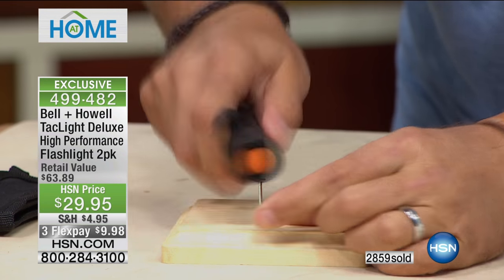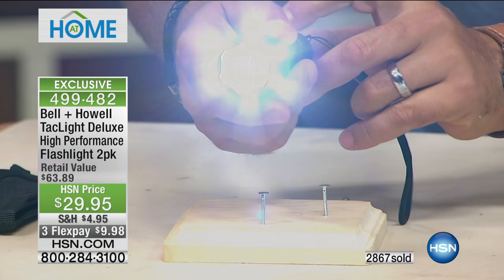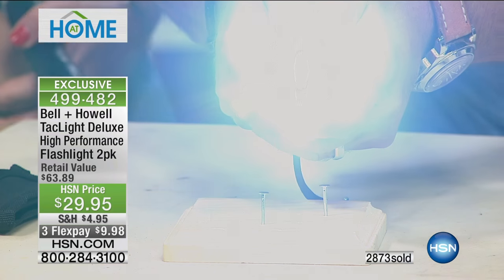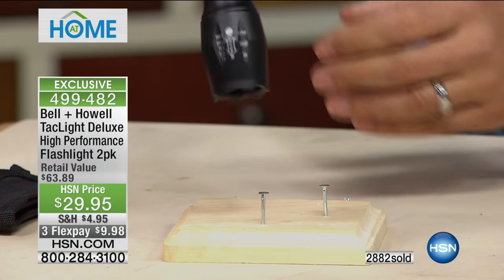Watch this. I'm going to drive this nail into this piece of wood right here using the back of the flashlight. Look at that. I'm driving it in there. Look at the flashlight. Little scratch right there, but it's not dented or anything. It's perfectly smooth, and fantastic. The flashlight still works. And I mean, come on. To really earn the name military grade, to really earn tactical, it has to withstand the most extreme moments and the most extreme tests as we're doing here.